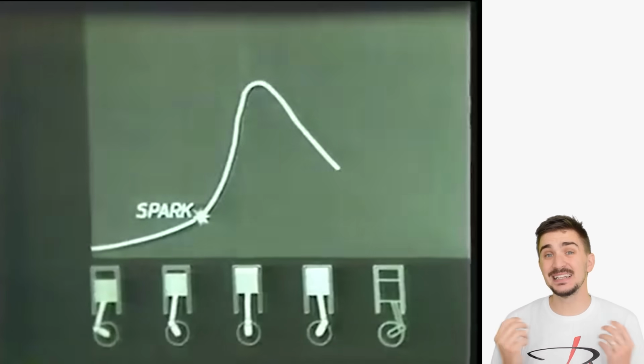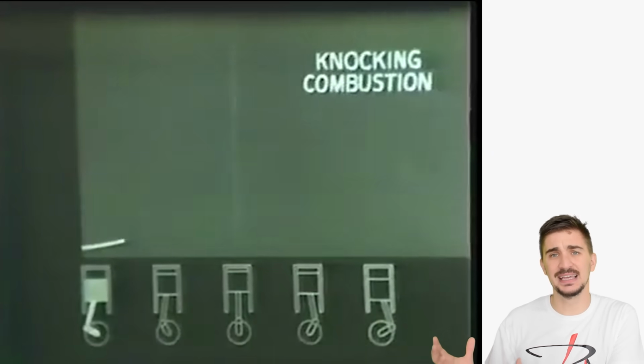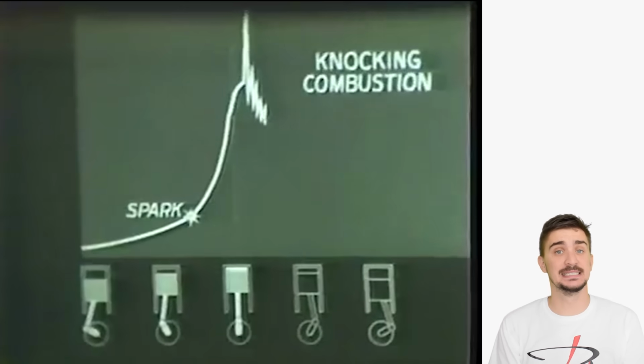In contrast to this, detonation or the self-ignition of the air-fuel mixture is unpredictable and chaotic, and it causes brief but very intense and potentially damaging spikes in cylinder pressure.